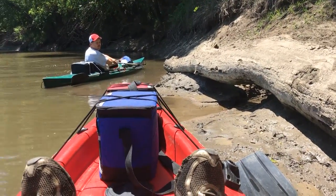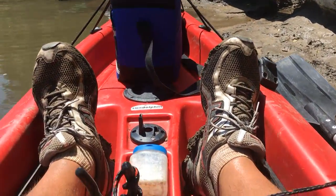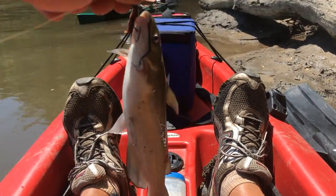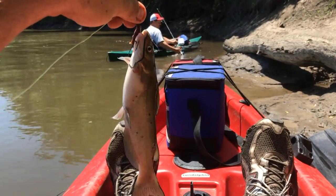Jason somehow hooked a catfish, or a carp I should say, and I caught a whopping catfish at the same time.